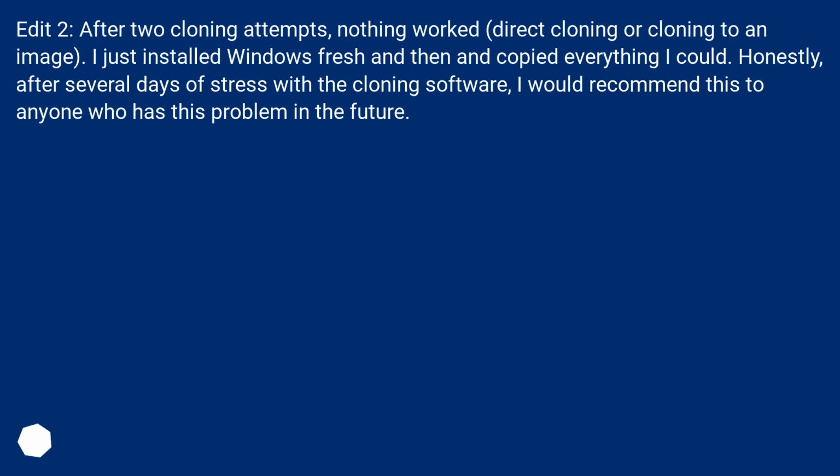Edit 2: After 2 cloning attempts, nothing worked, direct cloning or cloning to an image. I just installed Windows fresh and then copied everything I could. Honestly, after several days of stress with the cloning software, I would recommend this to anyone who has this problem in the future.